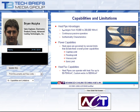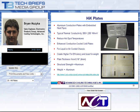With our high K plates, as Brian talked about, they range in value from about 600 watts per meter degree C to 1,000 watts per meter degree C. So a real quick check is if you have an existing heat sink or a spreader plate, say it's aluminum with a conductivity of about 180 watts per meter degree C, you can just click on that and change the material property to somewhere around 700-800 watts per meter degree C. That's the simplest check to determine if integrating heat pipes will help you in your assembly.